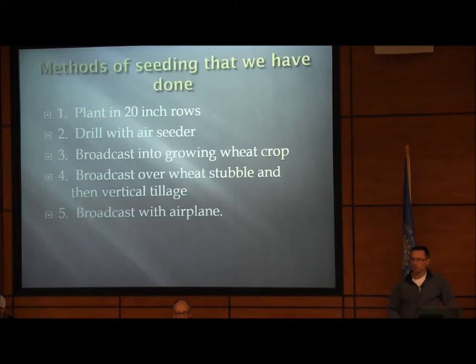Also, we've used an airflow machine. We broadcast it with fertilizer on standing wheat stubble, and then followed that with some vertical tillage to try to incorporate it. We didn't have very much luck with that because August was a pretty dry month, so nothing really got established very well. And then the latest method we tried was doing it all with an airplane.